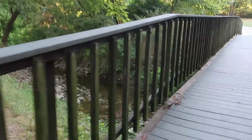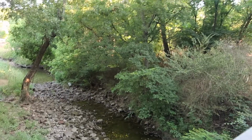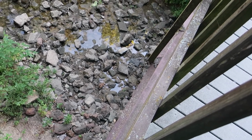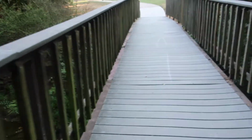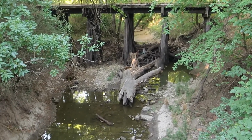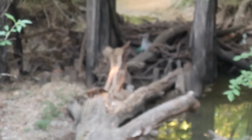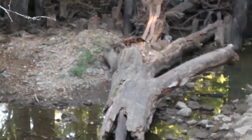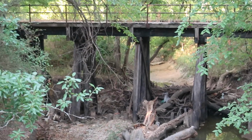So we had a flood about 4 years ago, and it actually took out this bridge. I don't know if you can tell how far down that is, but I'd say that's a good 30 foot down. Anyway, you see the log jam there. It's amazing what the energy and power of just water can do. Look at how big that tree is, and it just made it land there under the old railroad track trestle.